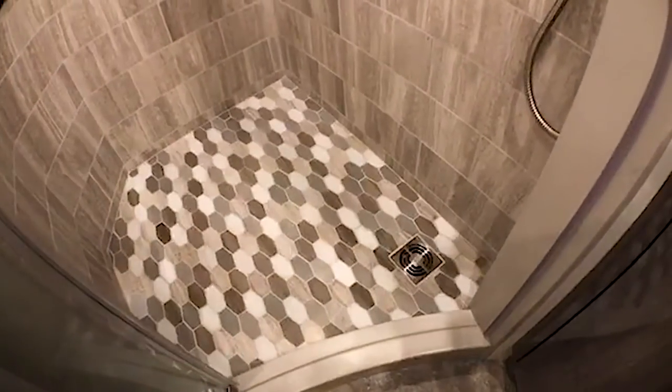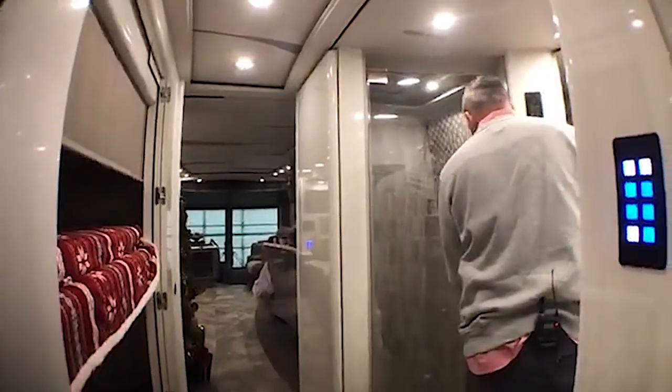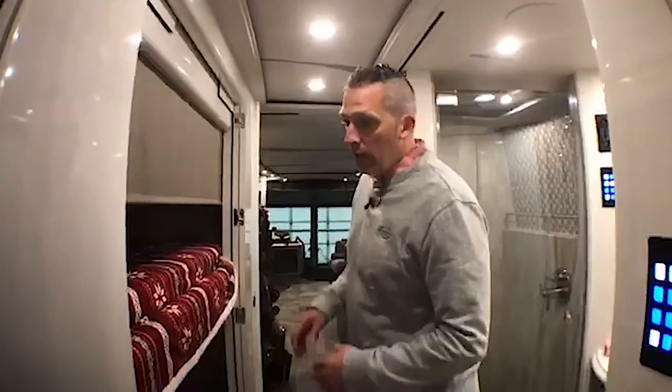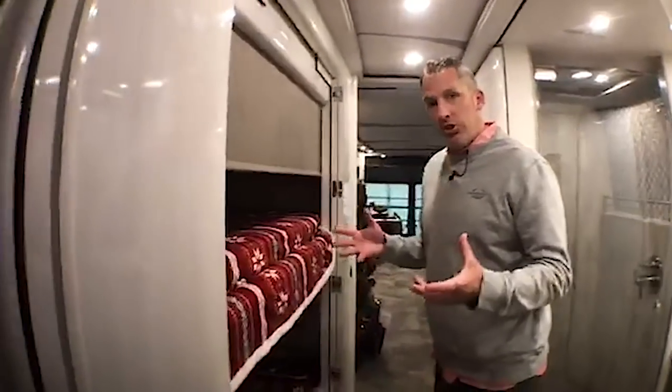It's a mosaic floor. Andy Marks is asking if the bunks can be removed entirely. And the answer to that is absolutely. That can be a full walk-in closet. It's not really a walk-in like you can go and hang out, Andy, but this could be converted completely back to just a closet.